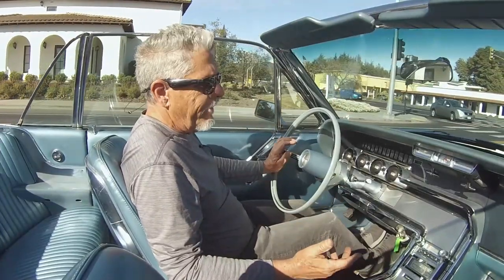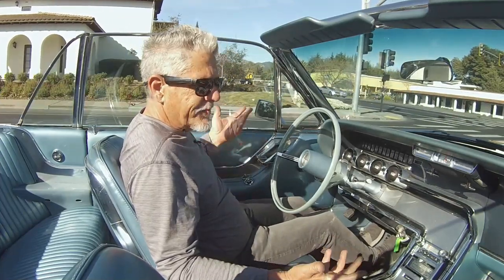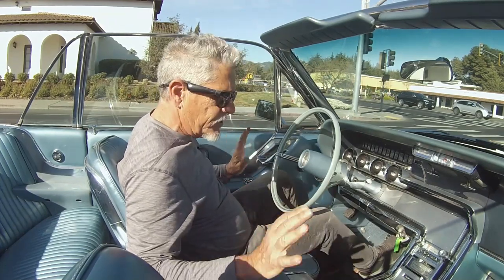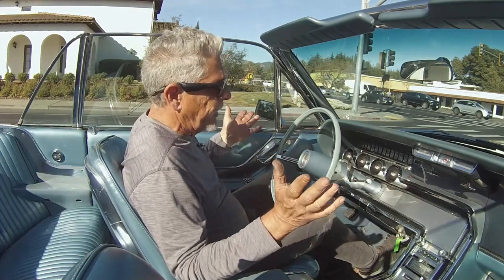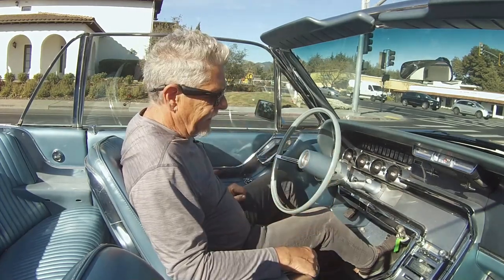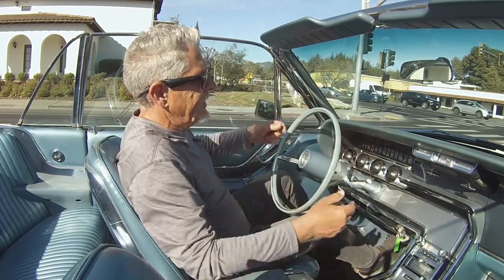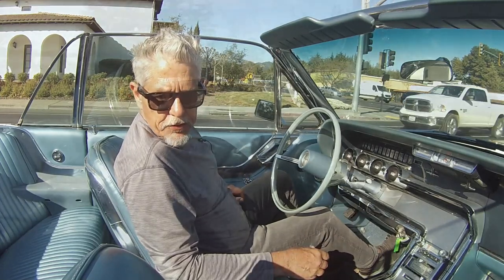I don't think anything here merits concern in my opinion, but everything else is nicely functional, and I love how original the car feels. I think the interior is 100% original with the exception of the carpets. The top looks to be totally original. It's not perfect, but it seals up the car fine. And the car appears to have been repainted once in its correct Wimbledon white. So it looks nice. You'll see the engine compartment's nice and clean, and it's just a cool car. It's a cool cruiser for sure.